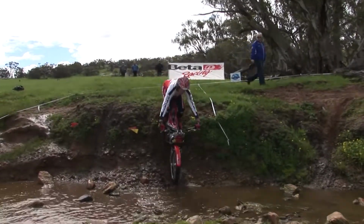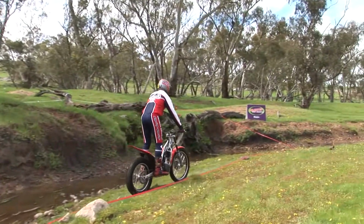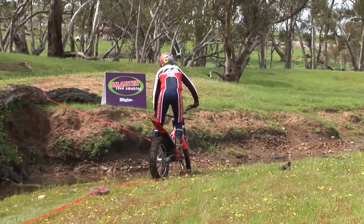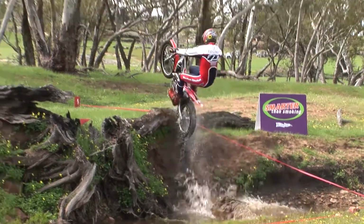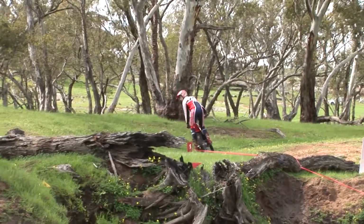This thing he's riding is an Italian Beta, 290cc. 6-speed gearbox on them. They're an aluminium frame, weigh about 70 kilos, and they're absolute rocket ships off the bottom end. This is the finish. This wall, isn't it? Oh, easy. And then up over a log and muddy crap underneath. Oh, there he goes. He just got through for a 1. He was very lucky there.